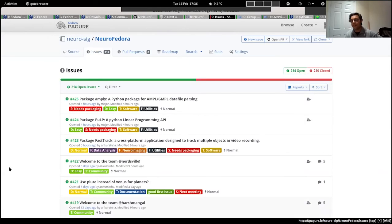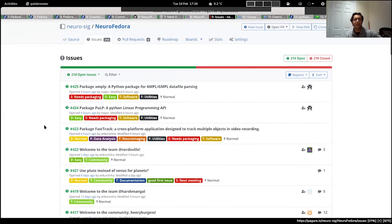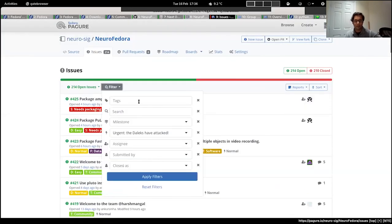This is what the Fedora community uses. This is what's deployed in our infrastructure. And the first thing that happens when we notice some software that we think is useful is we throw it onto the list. We have a rather long list. We have 215 packages, which shows you how much software there is out there for neuroscience. I will focus on Comp Neuro.